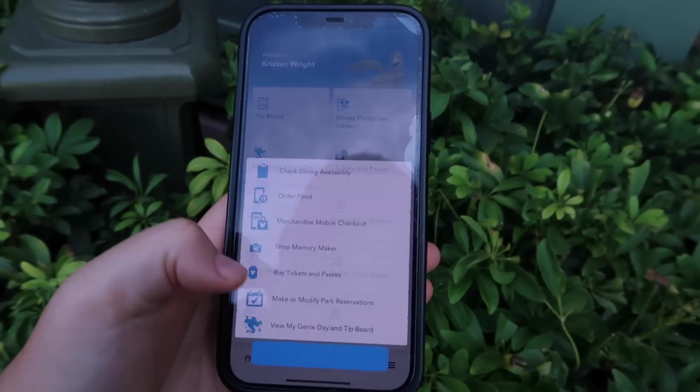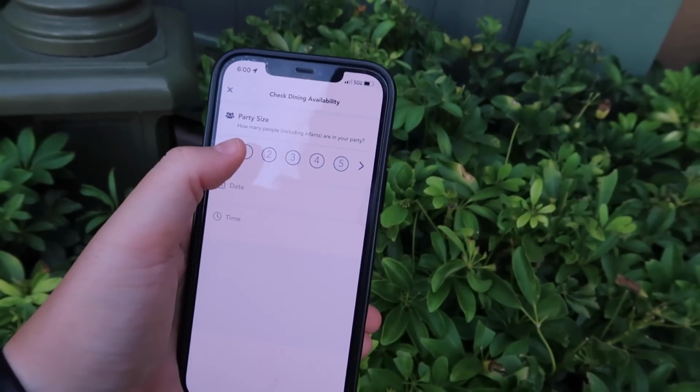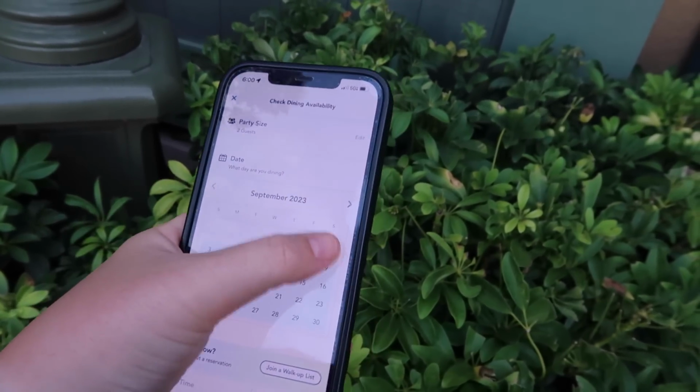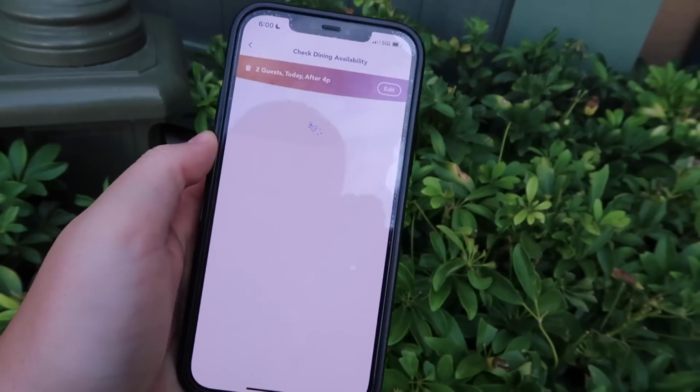I haven't gotten a reservation using it yet, because the first time I'm trying to use it is today when there are no reservations, of course. But I'm going to show you guys a little bit of what the new reservation system looks like. Once you hit the plus and then check dining availability, it'll bring you to this new screen where you can select your party size, whatever date, so we'll just pick today, and whatever time you want to dine there.